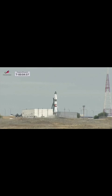This is the point at which the fuel lines and other elements of the rocket's engines are being purged with nitrogen, fireproofing them by removing vapors of fuel and oxidizer from the base of the Soyuz 2.1A booster. Again, you are looking at Pad 6, launch site 31 at the Baikonur Cosmodrome in Kazakhstan as we approach the 4-minute mark until liftoff.